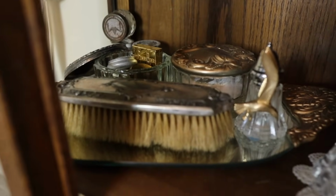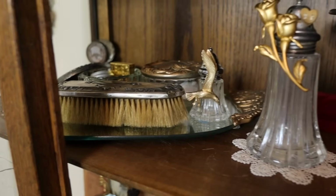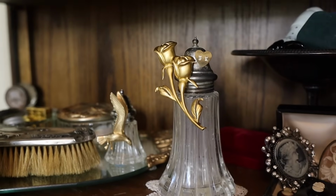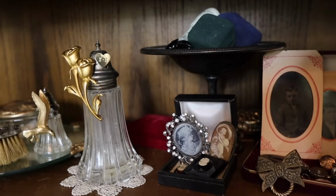On the next shelf, I have more mirrored vanity trays and jars, and these little shakers. I have brooches stuck in them so they can be displayed better. Lots of random little bits scattered because that's what I find the most, is just tiny little things.